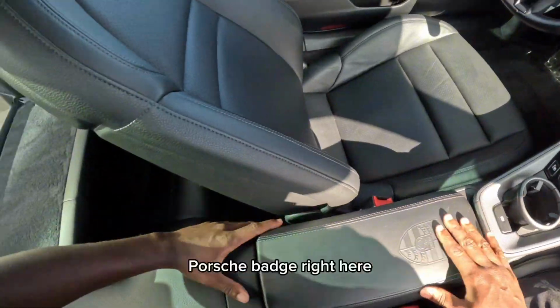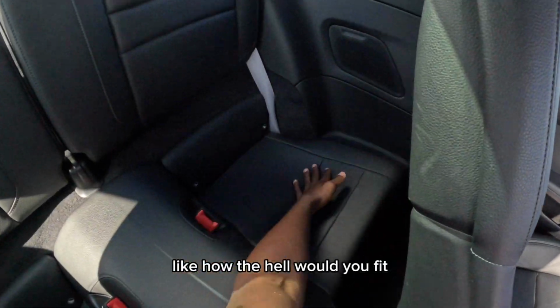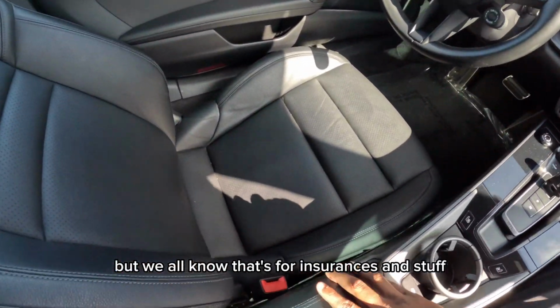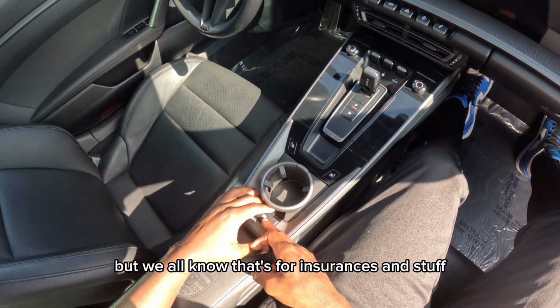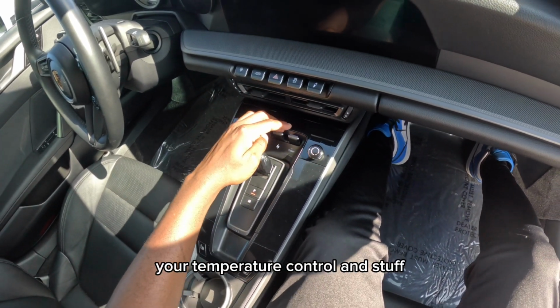Cup holder, Porsche badge right here. Have storage back here. I don't recommend sitting back here. Like, how the hell would you fit? But we all know that's for insurance and stuff. Have your parking brake, your cup holder, your heated seats. Over here, your temperature control and stuff.